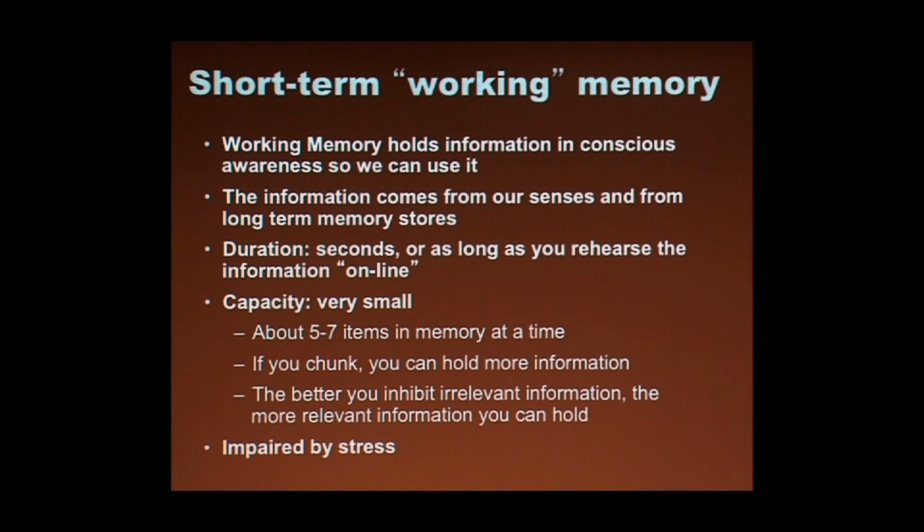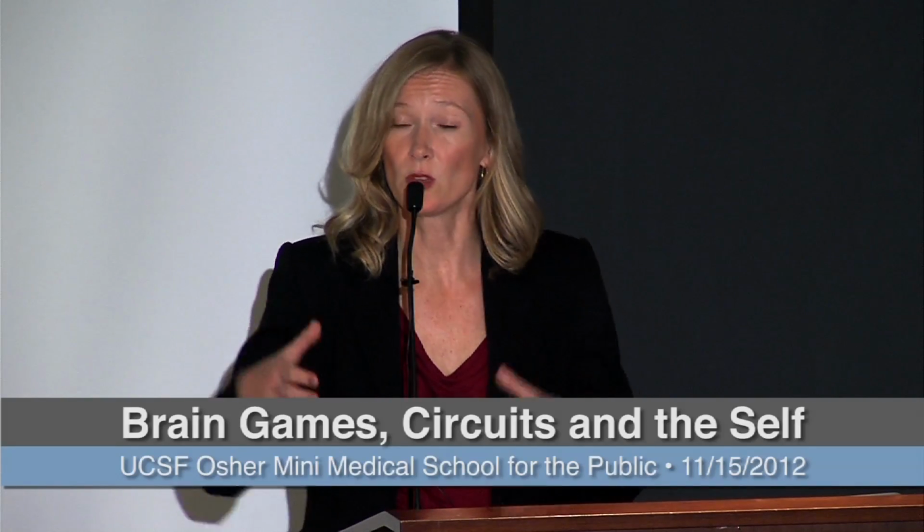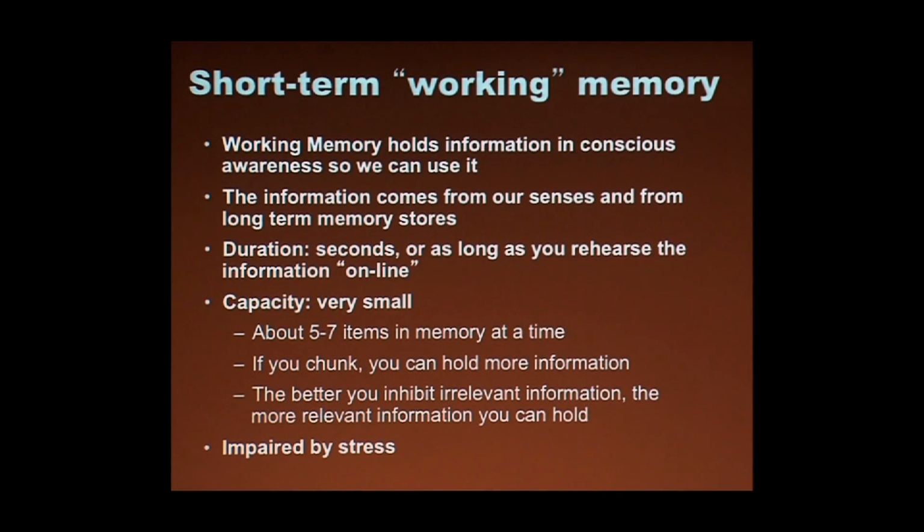So it can only hold about 5 to 7 items in your mind at a time, which is perfect because phone numbers are about 7 digits long or 9 digits. If you can chunk the information, you can hold on to it longer. So, for example, if you recognize an area code in the phone number, you can chunk that and it becomes 1 unit. And then you only have to remember the other 7 digits. So the better you inhibit irrelevant information, the more information you can hold in your working memory.